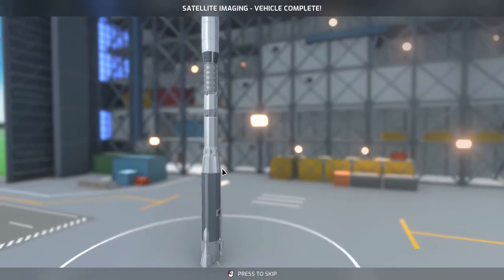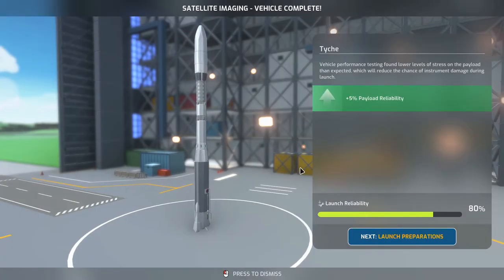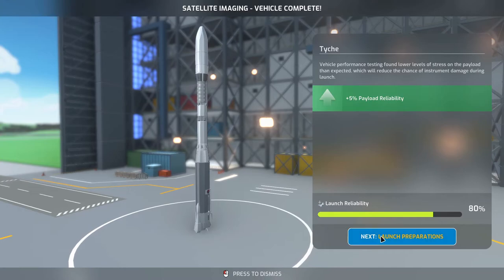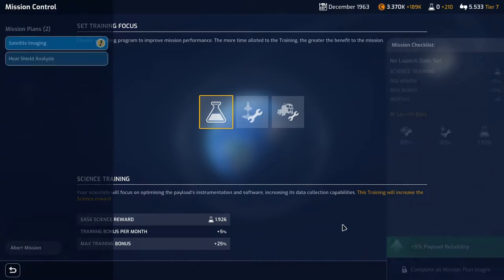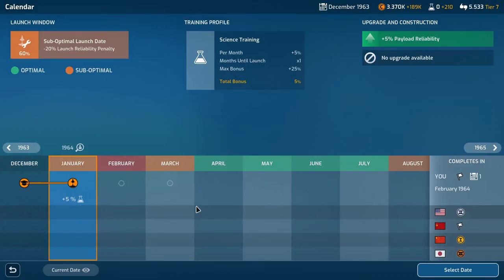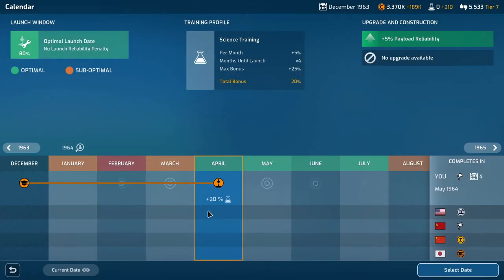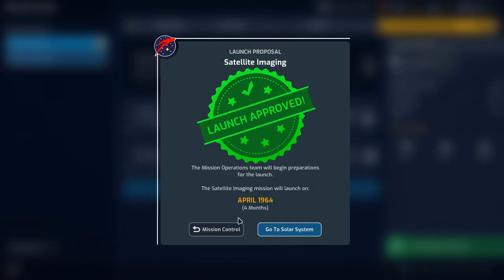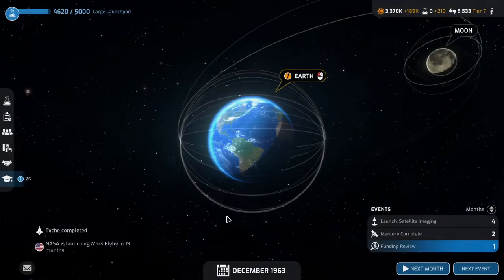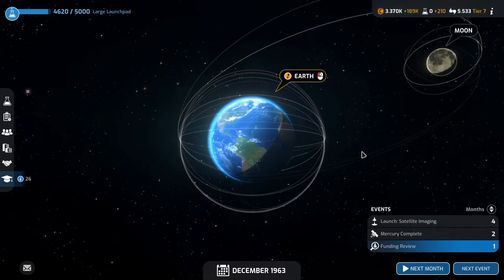Okay, next month. And the satellite imaging vehicle is complete. Alright, plus 5% payload reliability. I like it. Launch reliability is good. We'll do science, of course. And we'll set a launch date of April. Get another 20% science and avoid all those suboptimal windows. So there we go. Confirm mission. 4 months, and we are doing the satellite imaging, which will net us another 750 grand. So we're good on money right now.